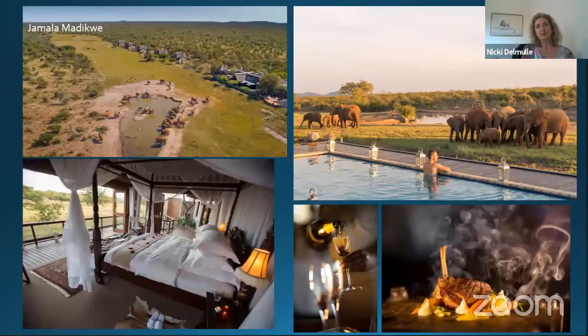In Madikwe, I'm going to talk about Jamala Madikwe, one of my favorite properties. I think this picture says a lot about its uniqueness. It has only 5 luxury suites on the reserve, and you can see the waterfall directly in front of the lodge. They specialize in armchair safaris, because you don't even need to get into the game vehicle to go out on safari. The animals really come to you, and I think this makes this lodge absolutely unique.